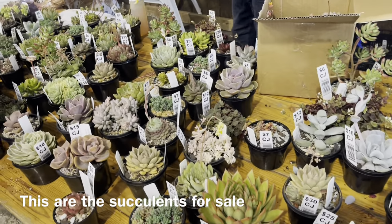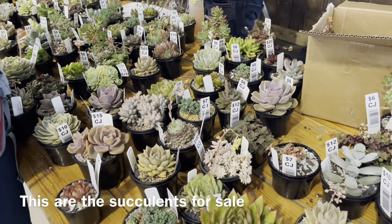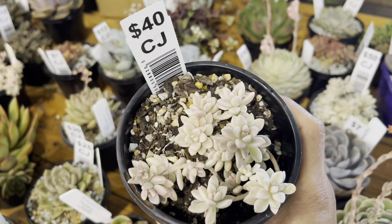So guys, these are some of the succulents for sale. And personally, in my opinion, I think the prices are very reasonable and there are lots of varieties to choose from.